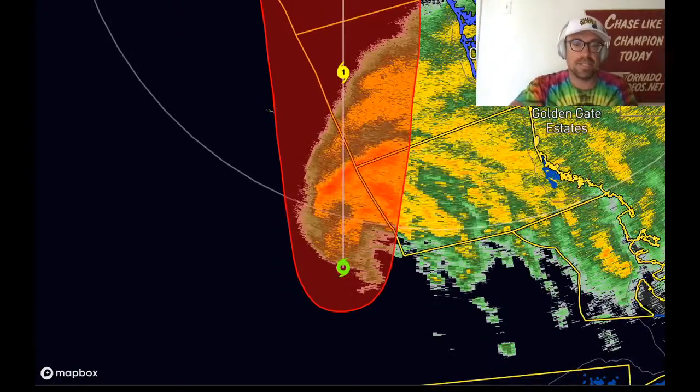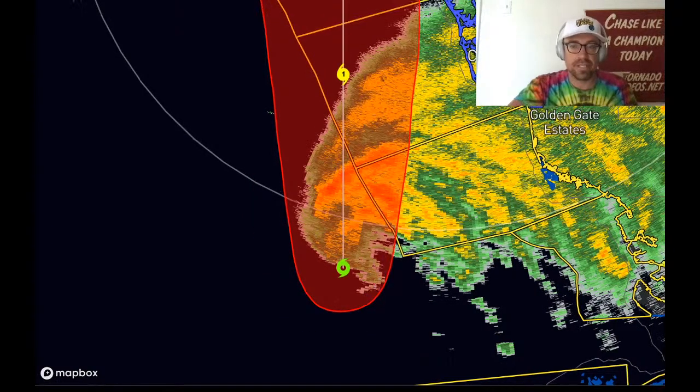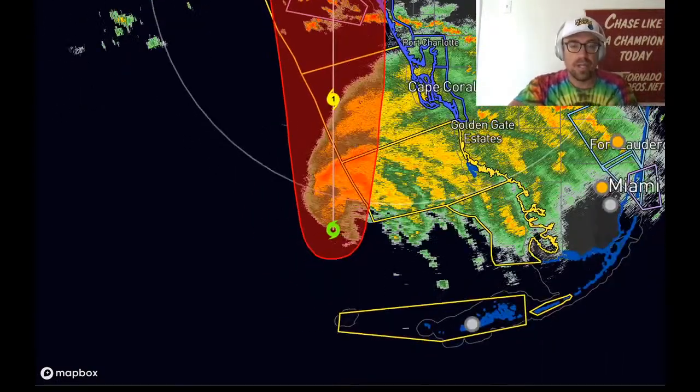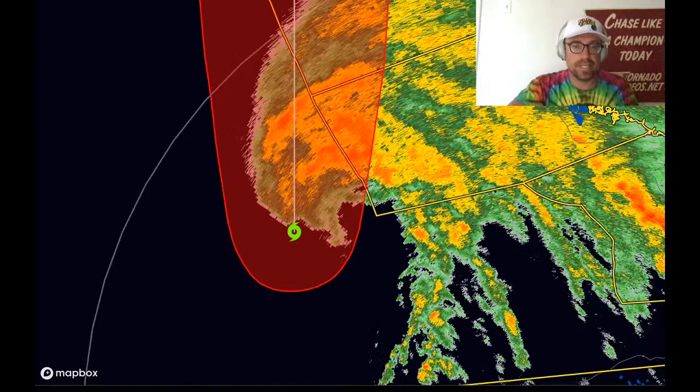It definitely has a comma shape. You've got dry air coming in on the south side. You have streamers here on the east side as well. Definitely looks like very healthy convection, and it is trying to wrap around this center a bit.